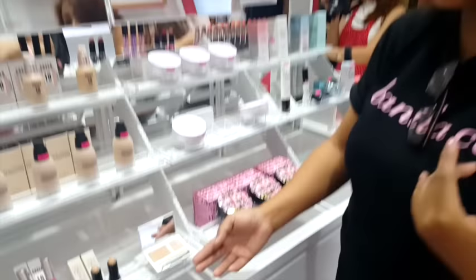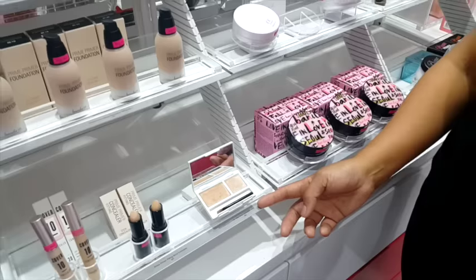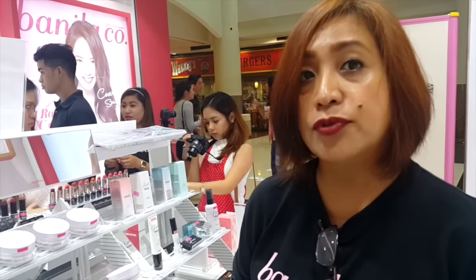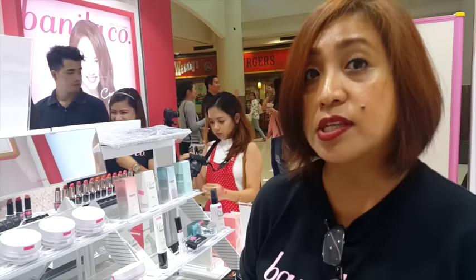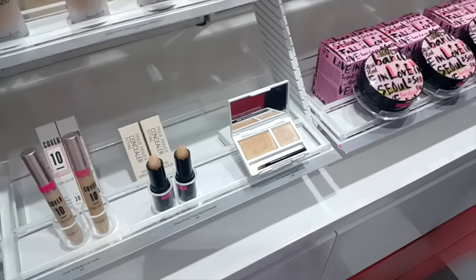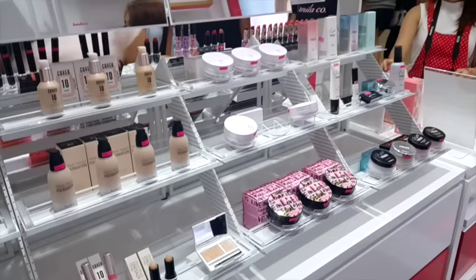And meron kaming isa pang concealer, ma'am. Dalawang color, ma'am. This is a custom blend. Kasi, ma'am, hindi natin na-achieve yung correct color ng concealer, so ngayon, ma'am, ibi-blend mo. So ikaw na bahala mag-blend. Yes, ma'am, sana ayon sa iyong skin tone.